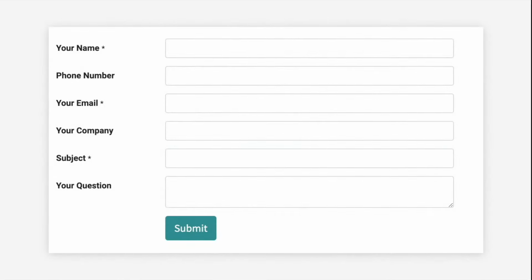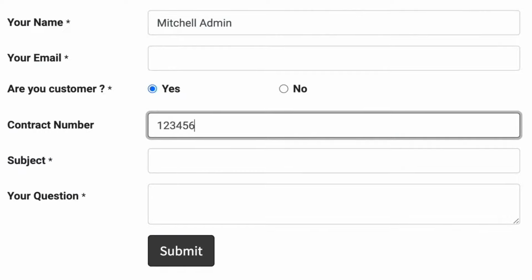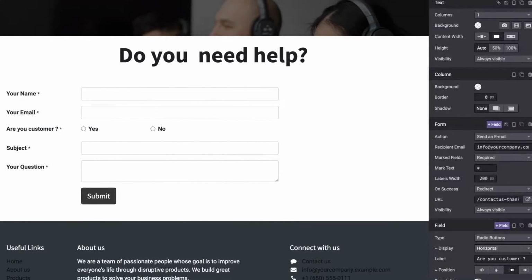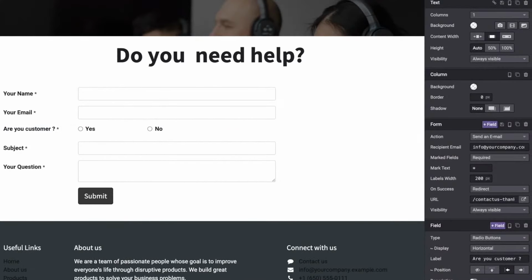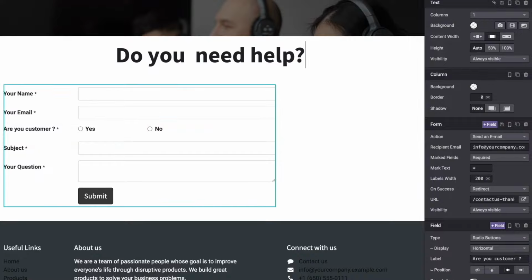Creating a dynamic form wasn't possible in Odoo, but in version 15, you can change the field label based on the previous answers in the same form. Let's say I want to create a help desk form on my website. In this scenario, in order to be sure that my visitor is an existing customer, I need his contract number. However, asking for his contract number only makes sense if it's actually a customer. That's why I will add a condition on that field.